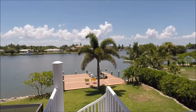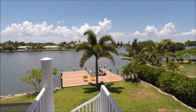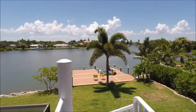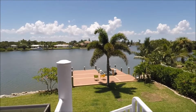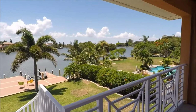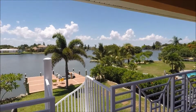The house is a 4-bedroom, 4 full bath, 2 half bath home. The living square footage is 3668, so almost 3,700 square feet. The total square footage is 5331 under roof, so lots of space, built in 2006.